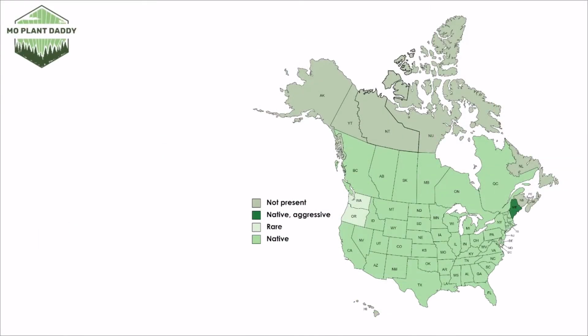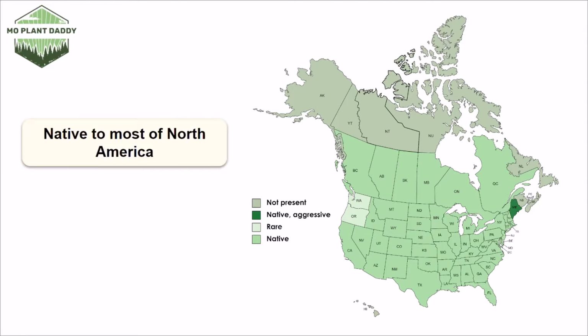Now, if we take a look at a distribution map of eastern cottonwood in North America, we can see that it's native to most of the United States, as well as a good portion of Canada. Cottonwood isn't terribly aggressive because it tends to stay near bodies of water. However, if you'd like to add this species to your landscape, it grows best in hardiness zones 2 to 9.